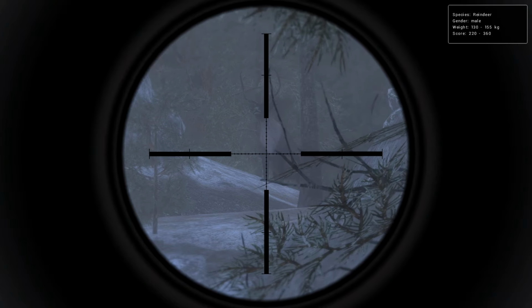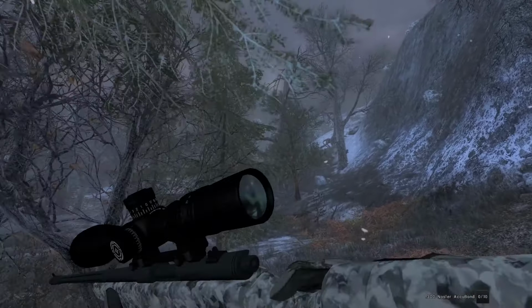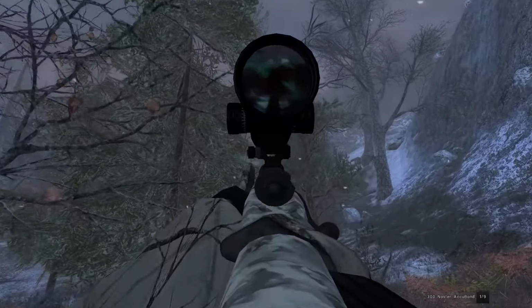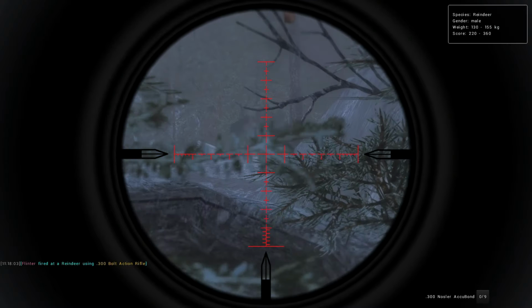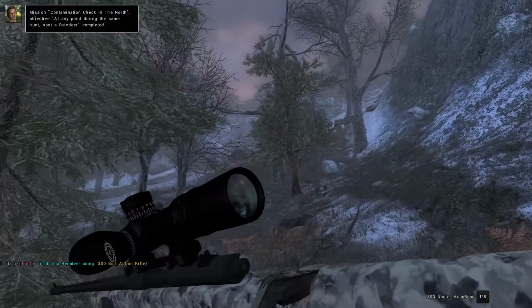Not exactly super impressive, 220 to 360. Only got to be a little more than double that for what we're after. But we've got the Winter 300. I'm really not sure he's going to navigate this super steep stuff, so I think we're just going to take him with the rifle. Since we're right outside the outpost anyway, didn't drop him, but I think that's going to be fine to bring him down.